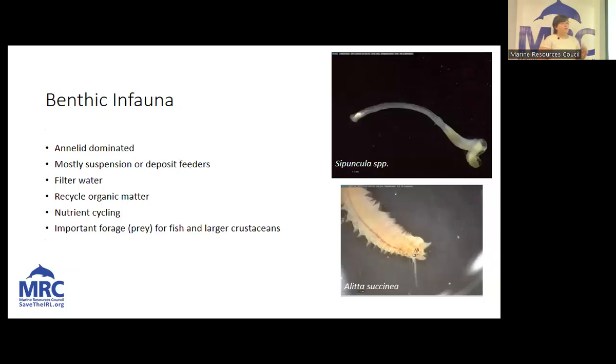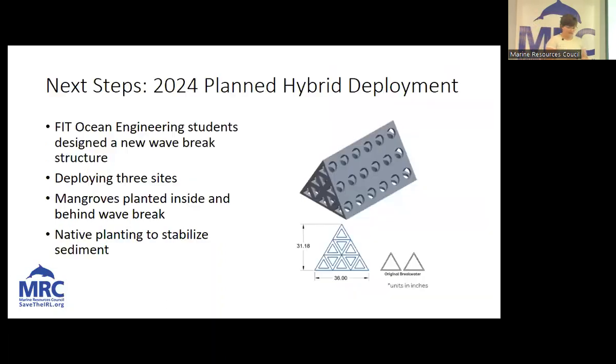Here are some of the infauna we have seen on the site. So this site, like most of the IRL, is annelid worm dominated, not surprising. They're mostly suspension and deposit feeders, and that means that they're cycling our nutrients and making sure that our water is nicely filtered. Up in the top right is a sipuncula. It's not an annelid worm, but it deposit feeds. And then in the bottom, that's a polychaete called Aleta succinia. That one's in high concentration here. That is a suspension feeder. So we're talking about water filtration as well as organic matter nutrient recycling.